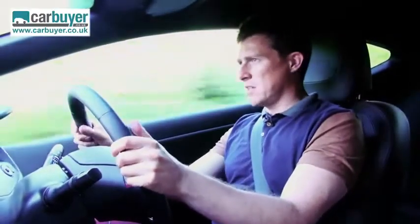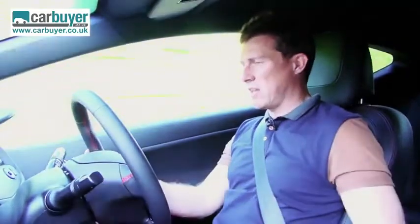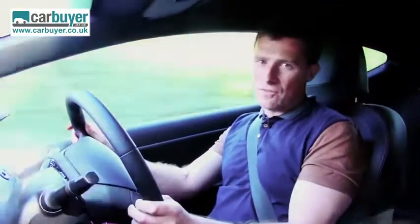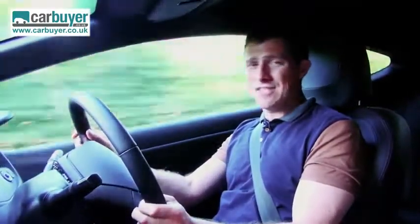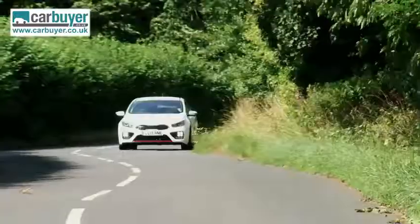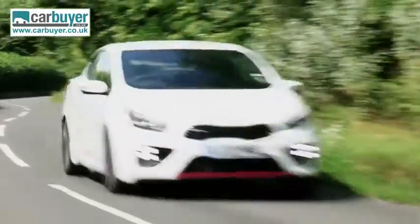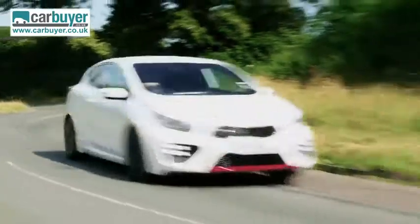Underneath the skin, the Pro Cee'd is identical to the normal Cee'd, and so all the controls, they're nice and light, and it's easy to drive in town, and it's quiet and comfy on the motorway. Plus, if you go for the diesel, it will return over 70 miles per gallon. The Pro Cee'd will go around corners well enough too. Thing is, you'd never call it fun. It's more competent than engaging, and not as sharp to drive as a Seat Leon SE.